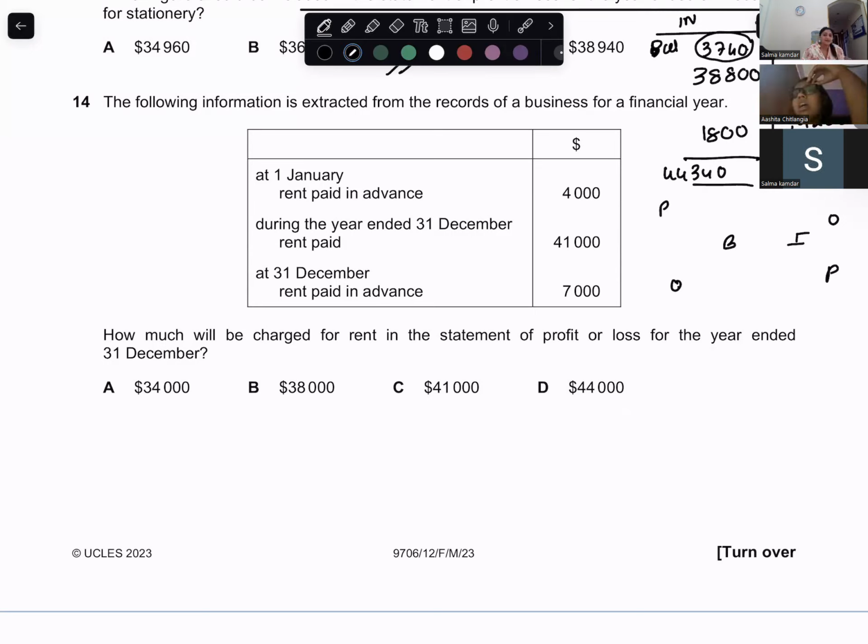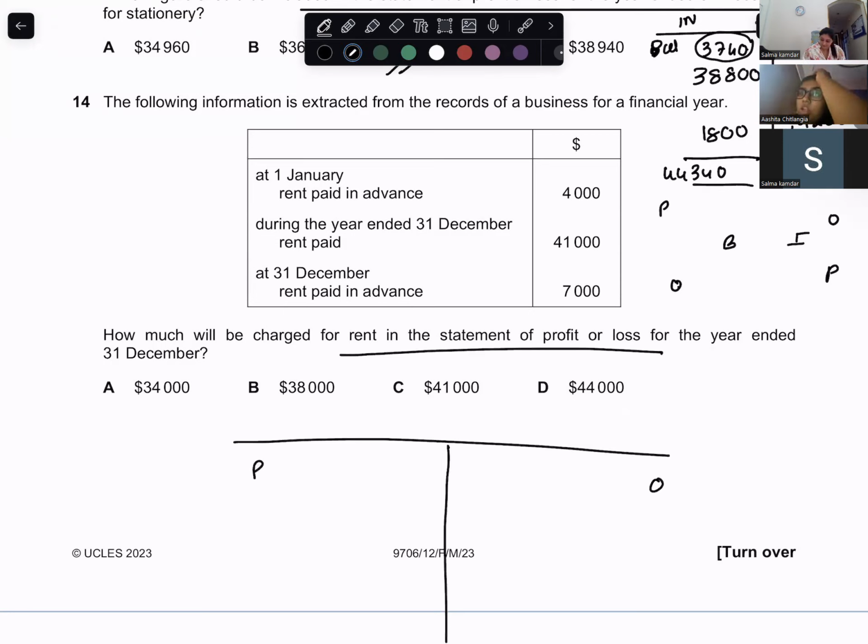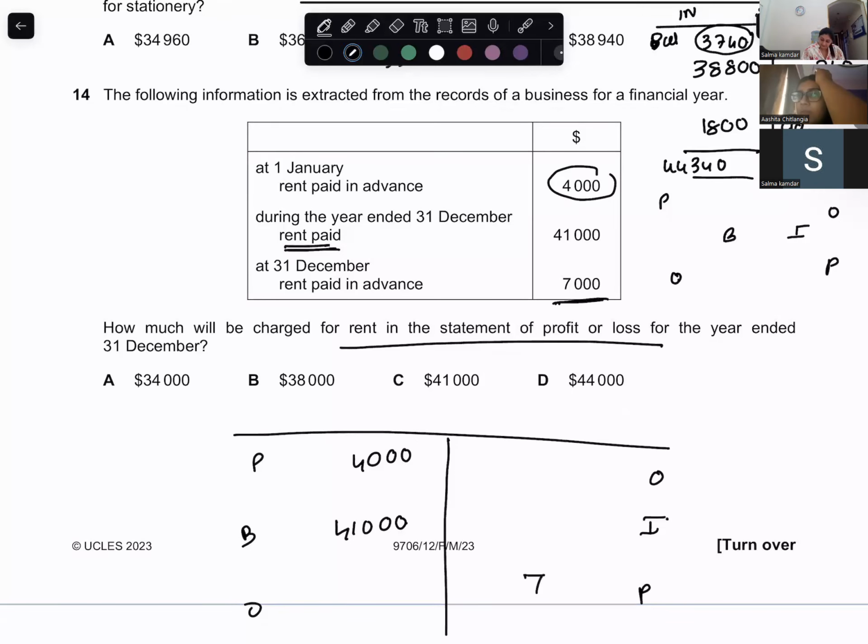The requirement of the question: you have to calculate how much rent has to be charged at the year end. So rent paid in advance is prepaid, so 4,000 will be on the debit side on the first day. During the year, the rent paid is 41,000, which will be bank, so 41,000 will come there. And then on the credit side, rent paid in advance 7,000, so it'll come. You have to close the account. So 45,000 minus 7,000, which is 38,000. The answer is B.